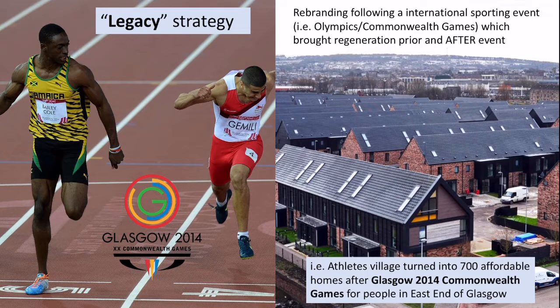So the hope is that by having a big event here, you can then sometimes use some of the facilities afterwards to attract big events perhaps, but also in this example, maybe use it as a way to actually help out an area.